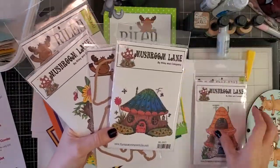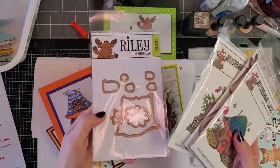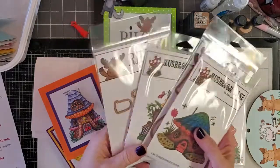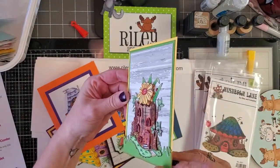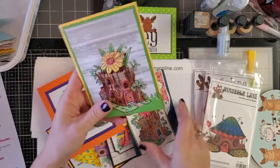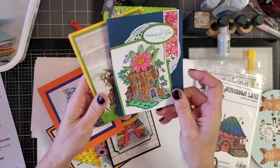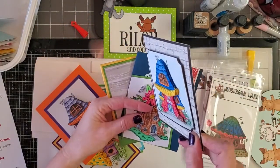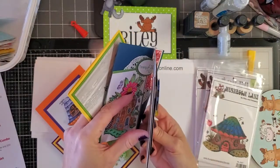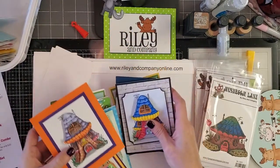So there is your underwater house. And there is your tree stump. And then I'll show you some cards. So here's the tree stump, and see how that does the 3D layering. I think there are 24 different Mushroom Lane houses now. We have little teapots that they live in.